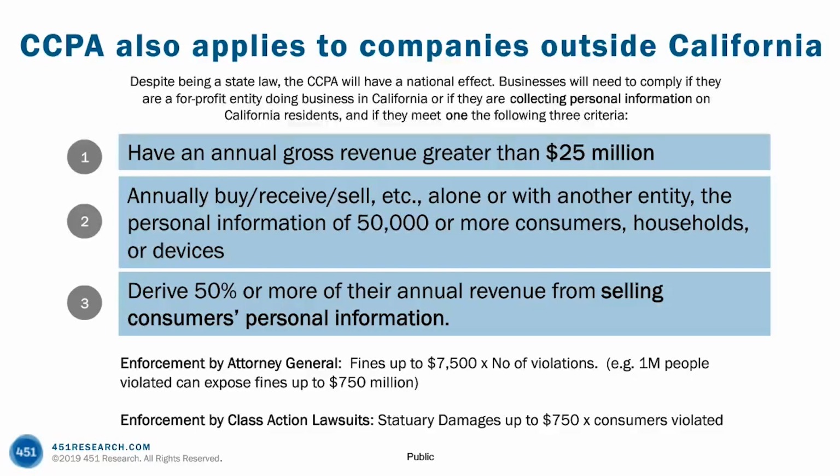So if you're a very small organization, but you derive 50% or more of your annual revenue from selling consumers' personal information, a good example might be a lot of smartphone apps where their primary purpose is collecting and selling data. You could be a very small organization, have this apply to you, but it's going to affect you if you do business with a California resident.